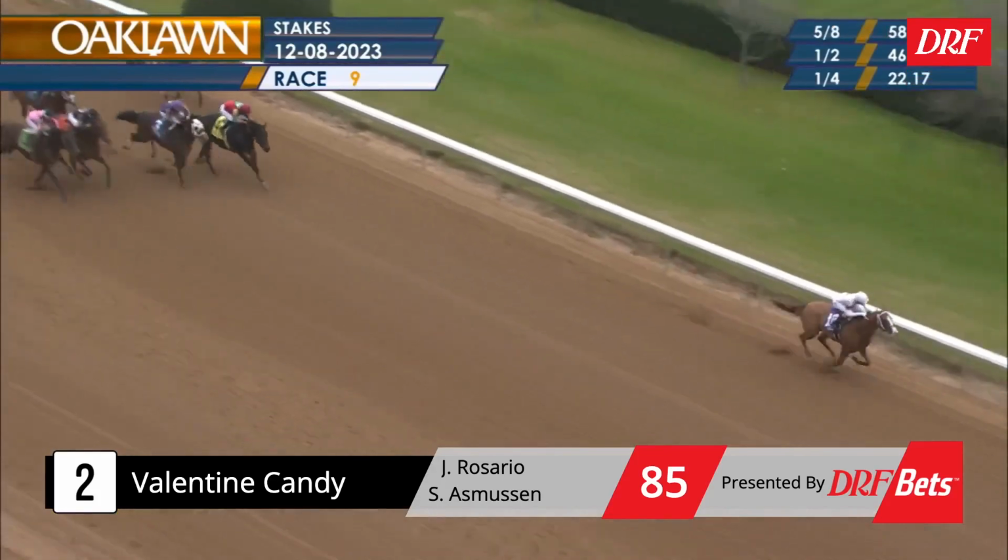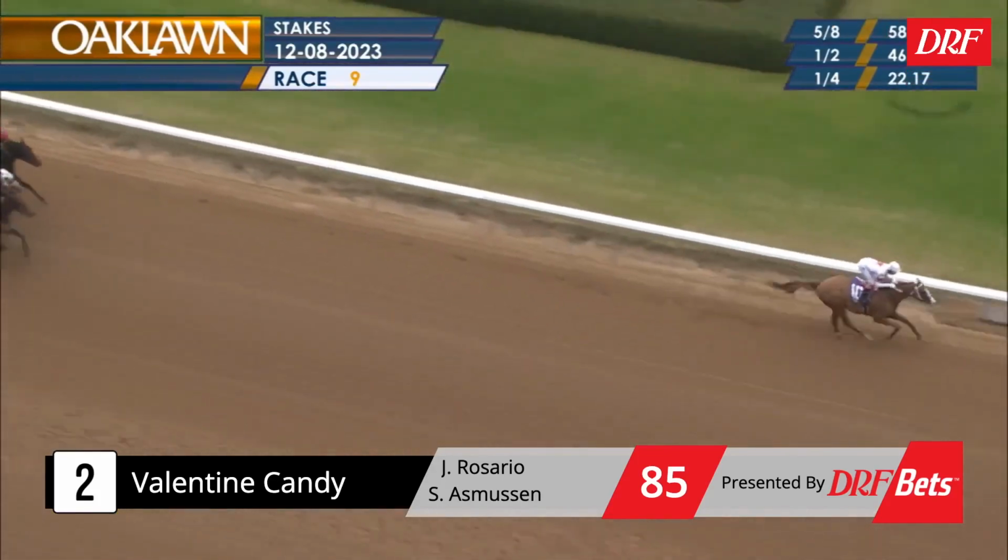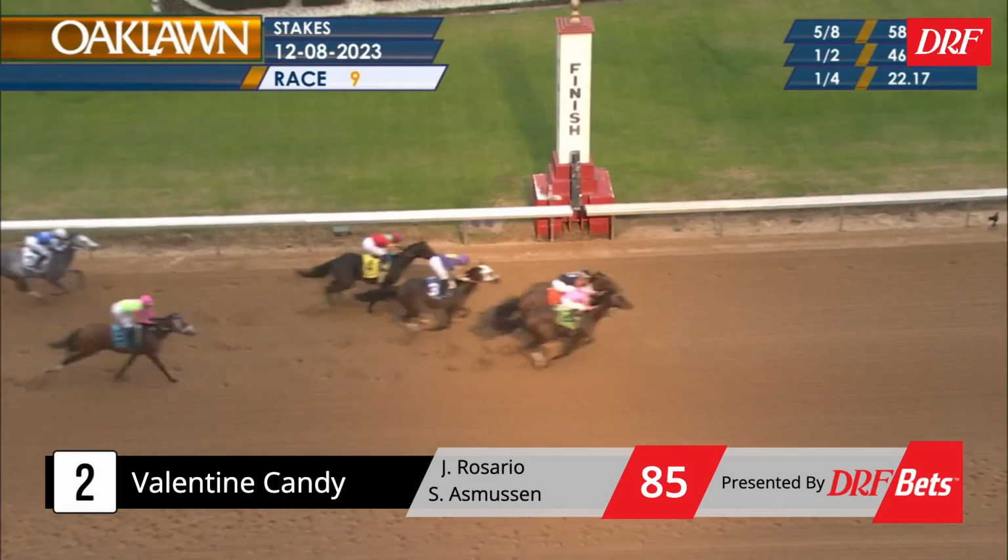I thought it was an improved performance. I thought he was a little disappointing in the Bowman Mill, but look who comes out of that. He's going to have to face Normandy Hero again and the winner, Glenn Gary, who I think we're both a little bit of a fan of. It's been a nice horse so far. So no disrespect to even his effort two back. We'll see which Booth we get.